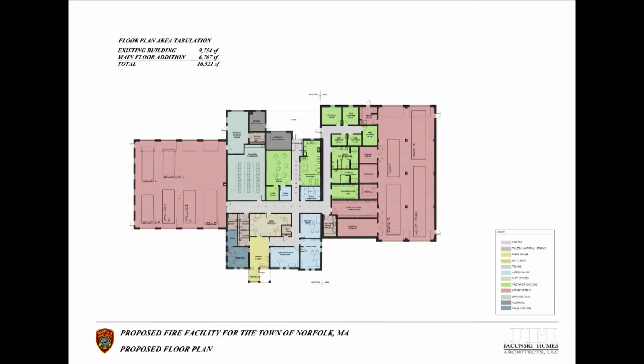shower areas, laundry area. Sometimes it takes a minute to think about that stuff, but they literally do. They go to a fire or they go to a training event, go to hazmat type stuff. They need to come back to the station and have laundry equipment available to them so they can clean that stuff right away.